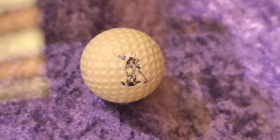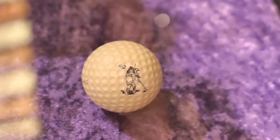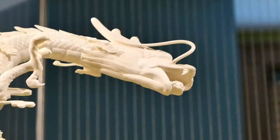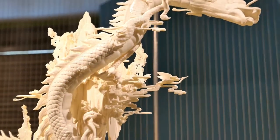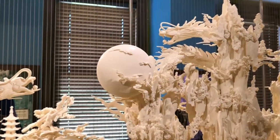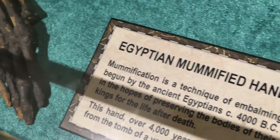Check this out. This is supposedly the ball from Apollo 14 that was driven on the moon. Right there, that one. Says so right there. I'll believe it. I mean, they're saying it's true, so I'm gonna believe it. Check out that dragon there. This is made from camel bone, apparently. This whole sculpture here, which is really crazy looking. Actually, that almost looks like the Death Star. So there's a little premonition there. Dragons and Death Stars. Ooh, here we've got an Egyptian mummified hand.